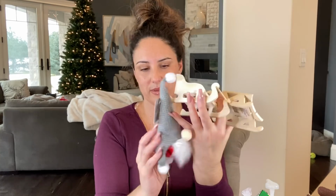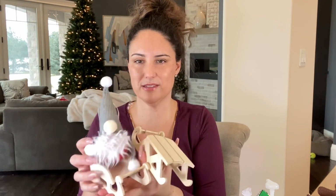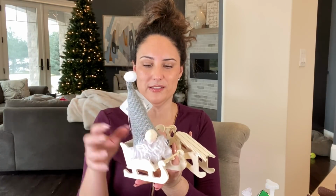You can put them as an ornament, but also use them as little decor around the house. You don't always have to use things the way they're intended, right? Its purpose. So they have some really cute fuzzy ones from Dollar Tree that you could just plop on its little sleigh.